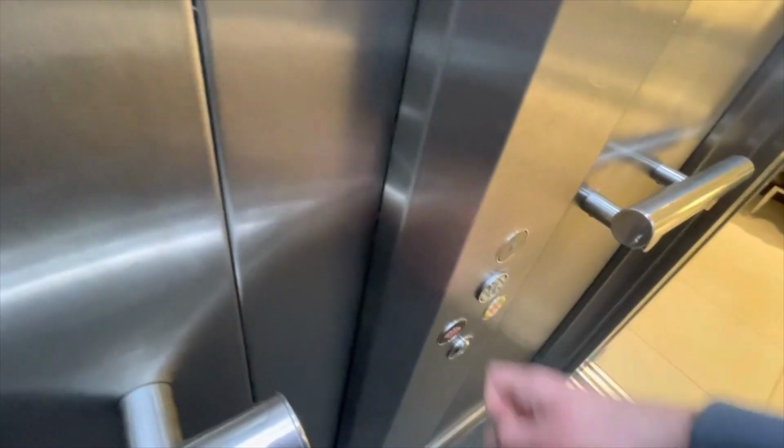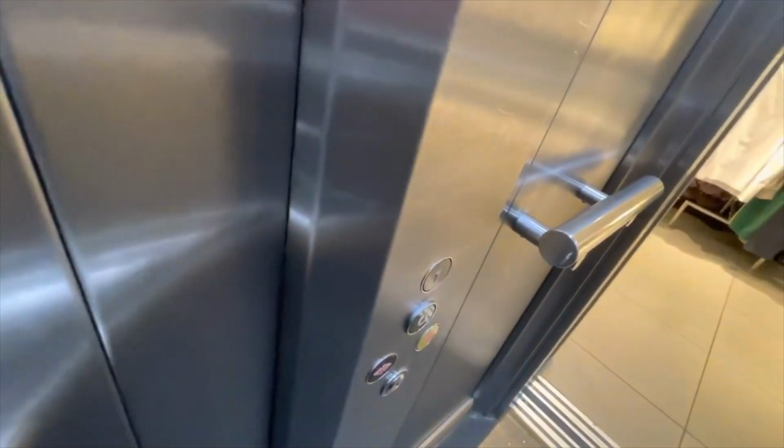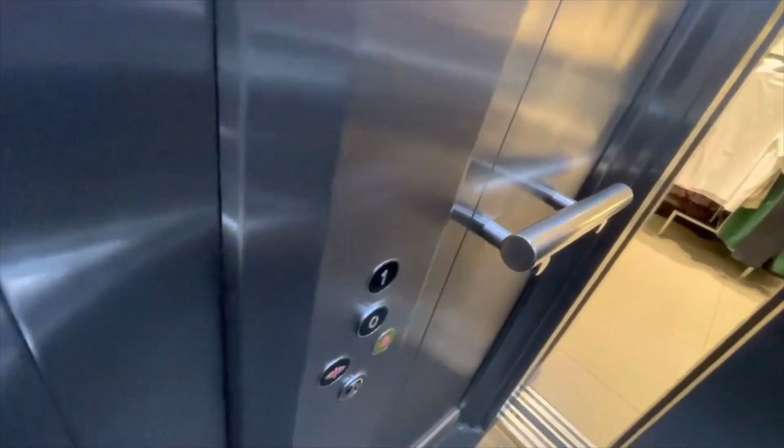I don't want to get copyright, so we're going to go back down to ground floor. Here we are going down now. Nice lighting in the lift. That one's broken. And there's the CCTV there. Ground floor. Here we are at the ground floor.